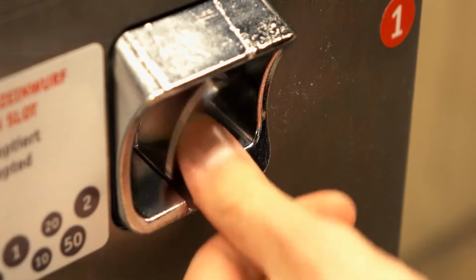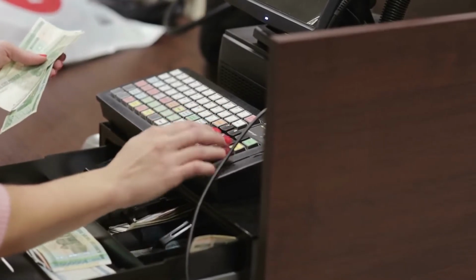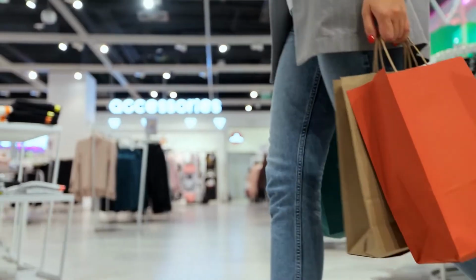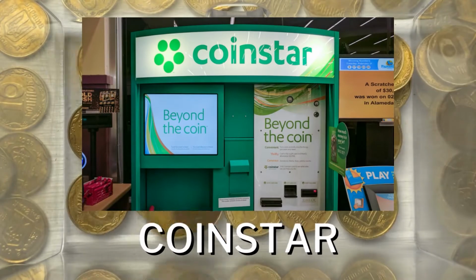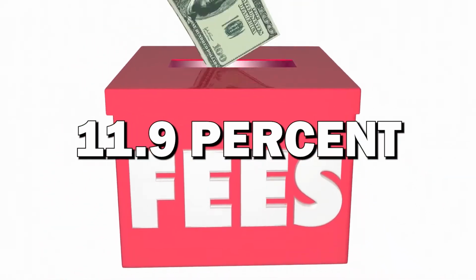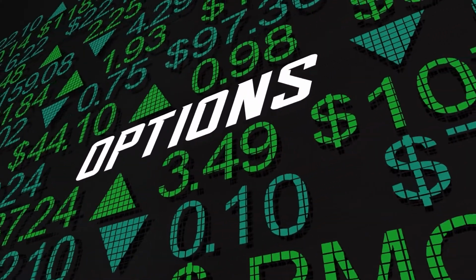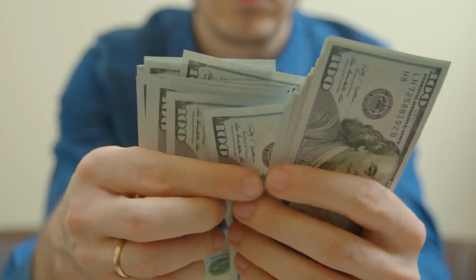It would be best if you merely placed your spare change in the machine, after which it will count them and provide a voucher for you to exchange with a cashier when you are through shopping. The only catch is that you have to pay a fee. And Coinstar, the most popular and accessible brand, imposes a service fee equal to 11.9% of the total transaction amount. Coinstar provides additional options for those who do not want immediate access to cash.